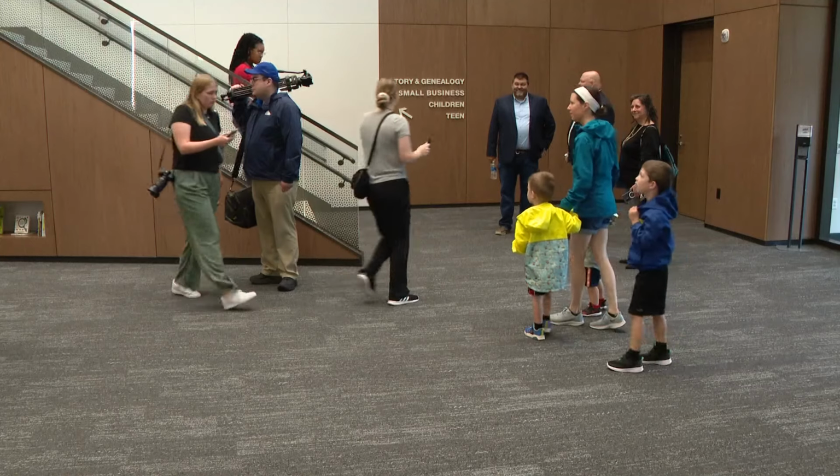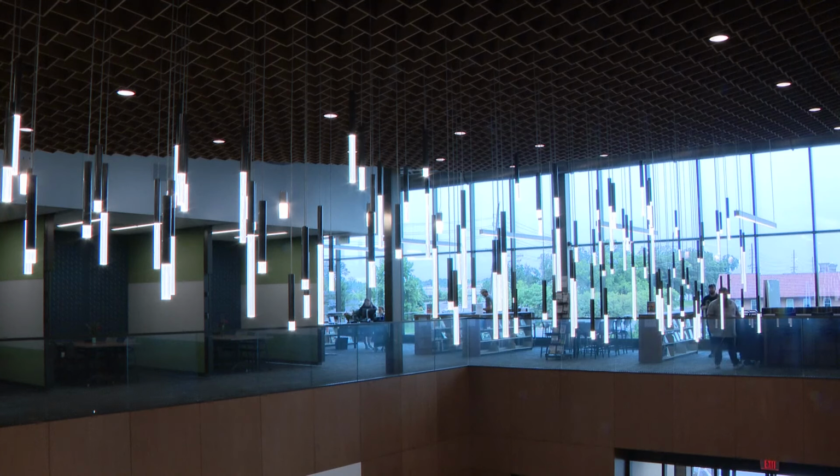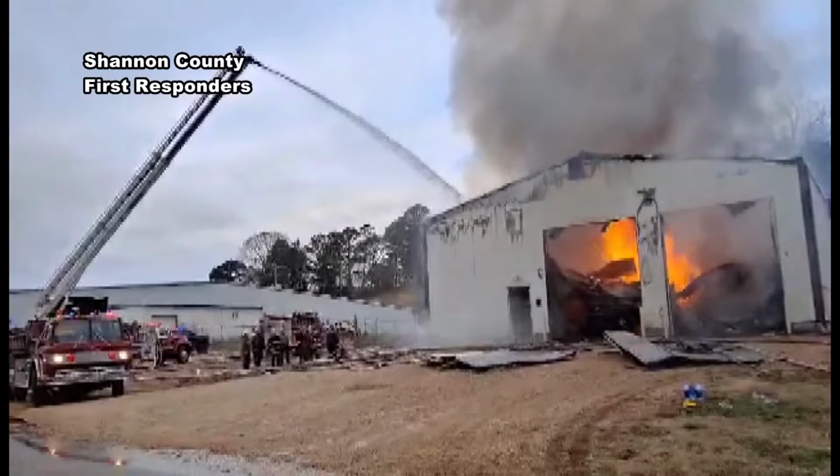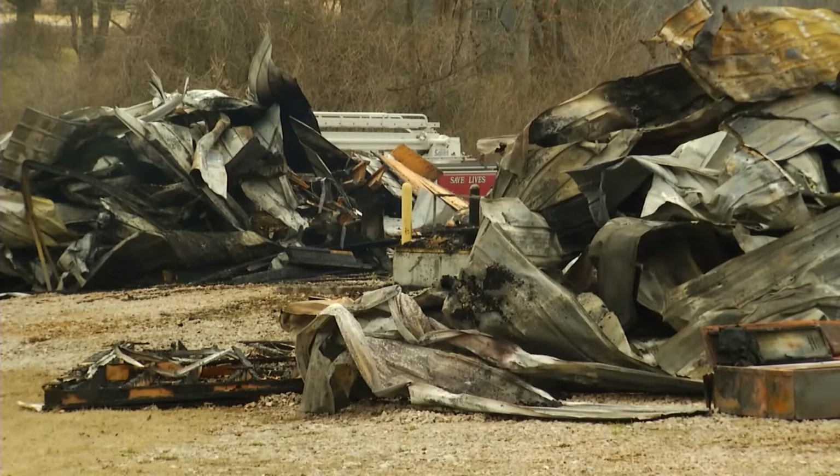It's a grand opening that's been years in the making. We'll take you to the new Clark family branch of the St. Louis County Library. And some good news for a rural community that lost its firehouse to a fire. The gift that will help rebuild the Eminence Fire Department.